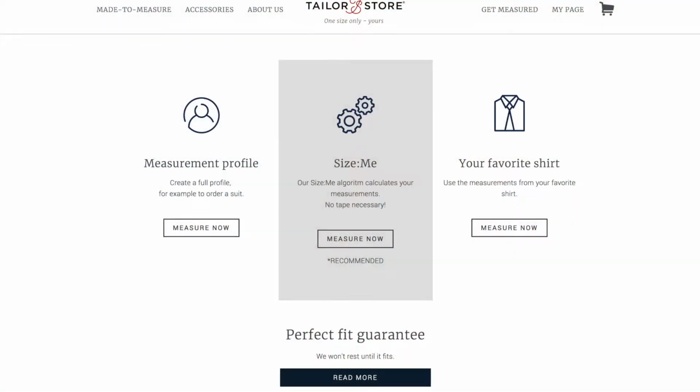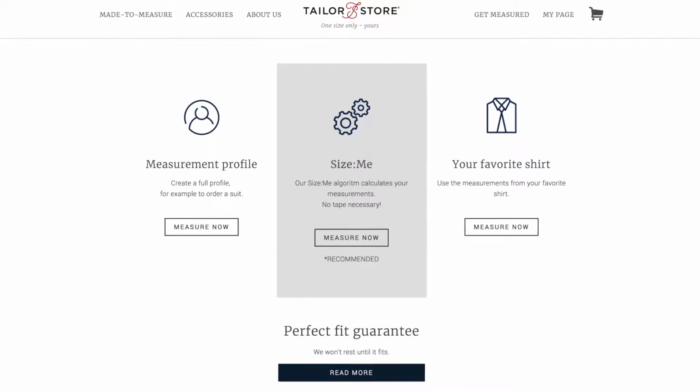That's my go-to choice. And third, Tailor Store has this Size Me algorithm. They claim that they can get your entire measurement profile with just your body weight, your height, and your collar size, which I am a little bit skeptical of, and so I haven't gone with that option, but you can always give it a try and see if it works for you.